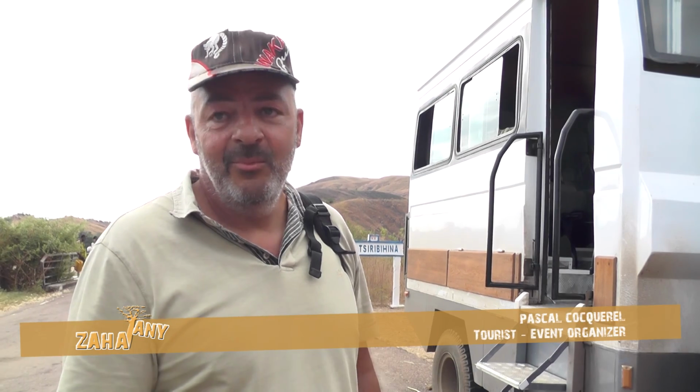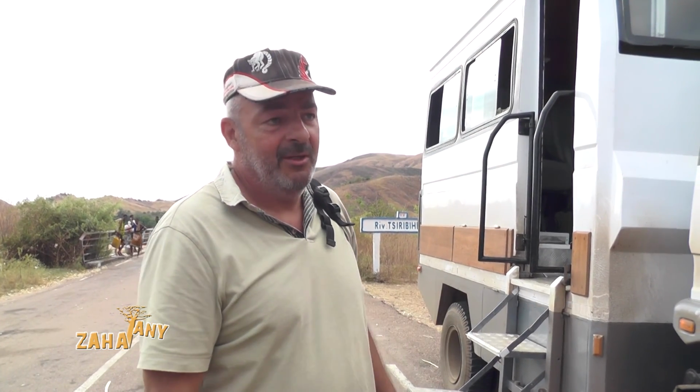The great advantage is that it can go everywhere and it's safer. From my own perspective, going for adventure is the best thing to do with this sort of truck. It's superb, really superb. I have a group in July and I suppose we can work together.